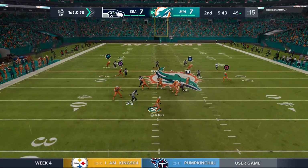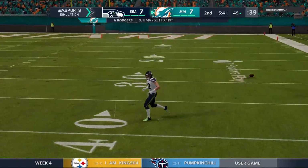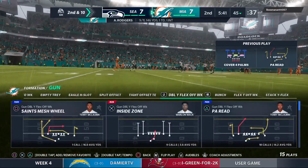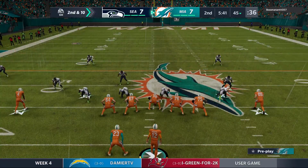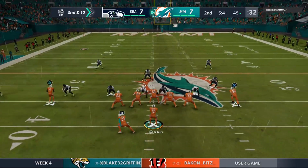They fake the give. Now Rodgers rolling to his right. And this one's incomplete. The intended receiver there, the rookie Chase Claypool. And that'll bring up second down. It's 2nd down and 10.